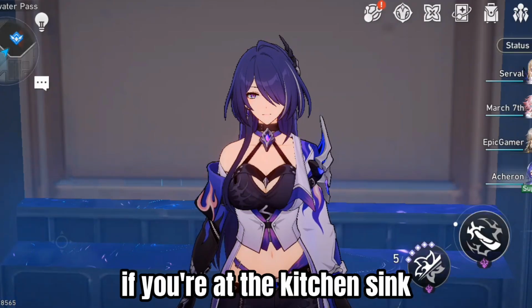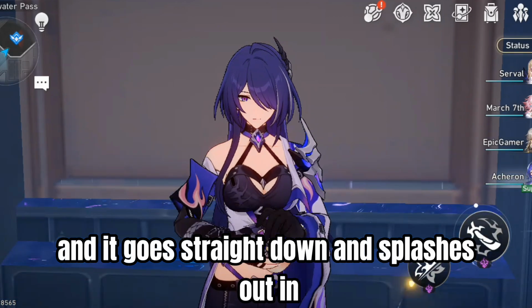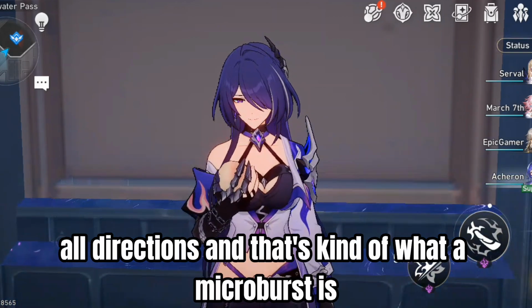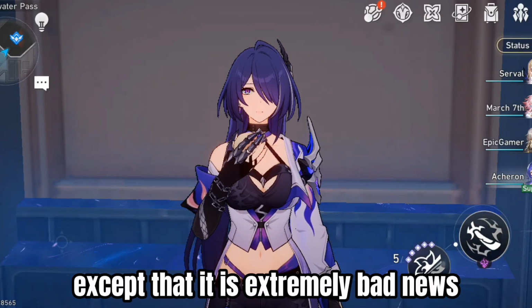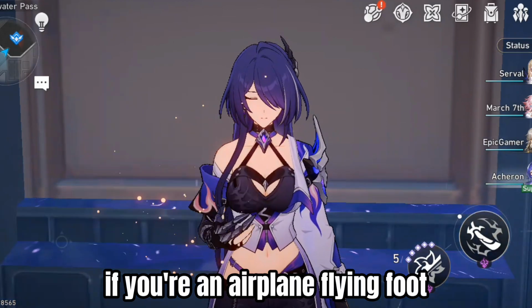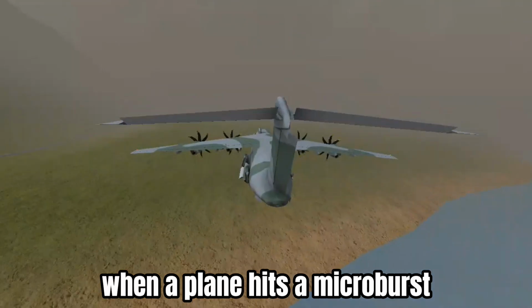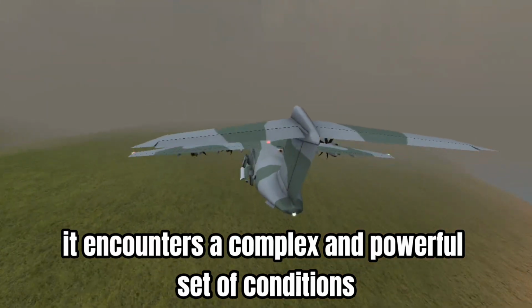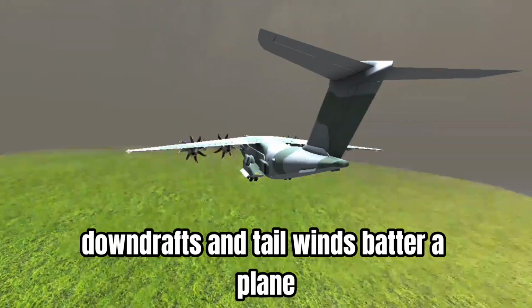If you're at the kitchen sink and you turn on the water and it goes straight down and it splashes out in all directions, that's kind of what a microburst is, except that it is extremely bad news if you're an airplane flying through it. When a plane hits a microburst, it encounters a complex and powerful set of conditions. Downdrafts and tailwinds batter a plane.